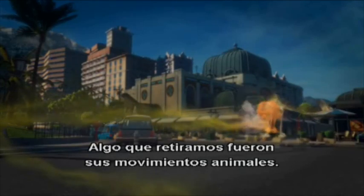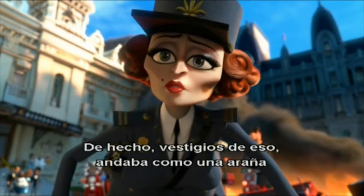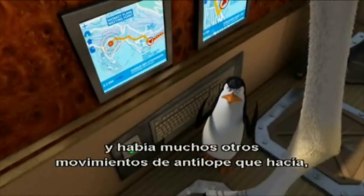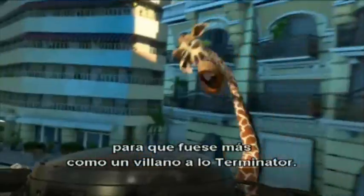One thing we did pull back on her was all her animal moves. In fact, a vestige of that, she was walking like a spider when she walked past her men, and there were a lot of other types of antelope runs she would do, and we ended up losing a lot of stuff to keep her more of the Terminator villain.